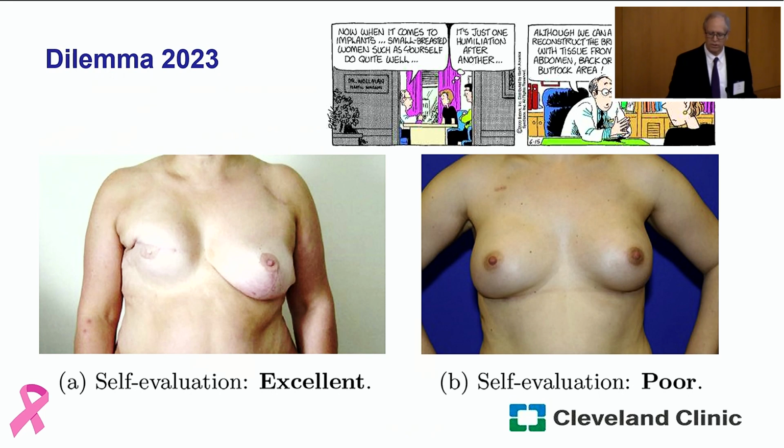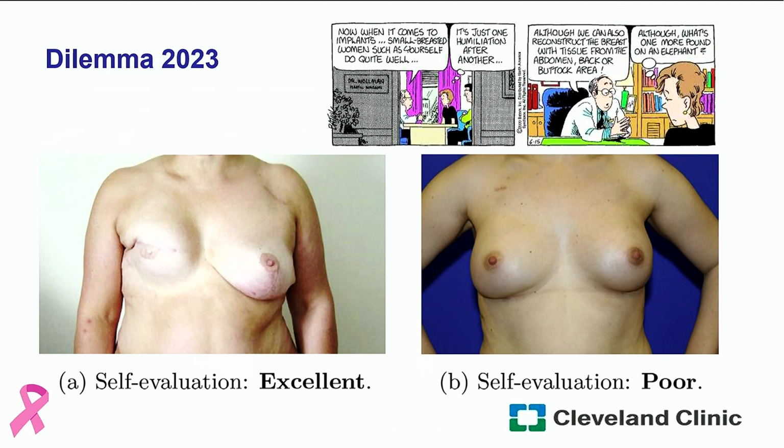There was a series of Funky Winkerbean. I don't know if anyone has ever seen these, but all breast surgeons should see these little comics. They're actually quite good, and I use these in a lot. But here's what's going on.